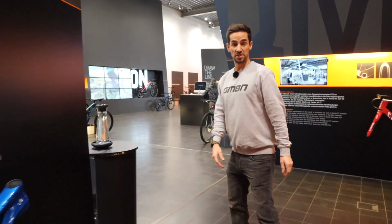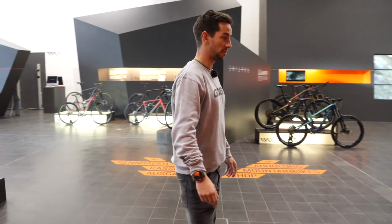So I'm here in Koblenz, Germany, to take a look at a very special bike, the brand new Canyon Strive, to see how it's changed and how it's developed from the old Canyon Strive.